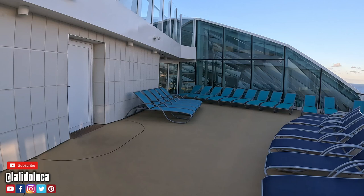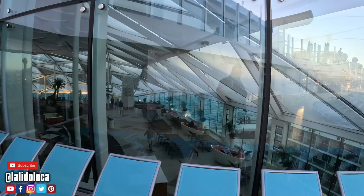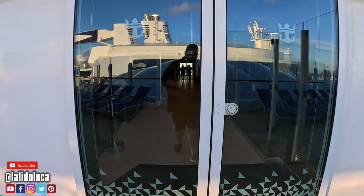Peek through the window. Oh, we can actually get in here. Well, this is one of the specialty restaurants. Hooked Seafood. And of course, it's over top of the solarium. Let's take a look at Hooked. Let's get hooked on Hooked. Whew, what a long cruise ship that is.